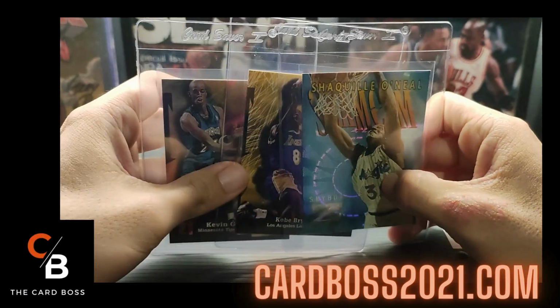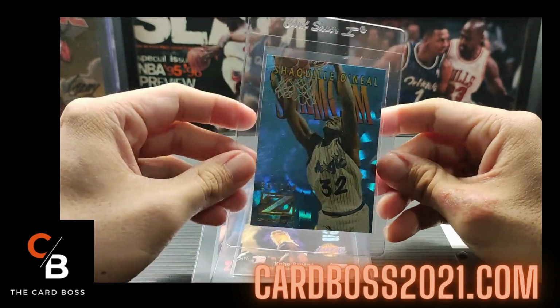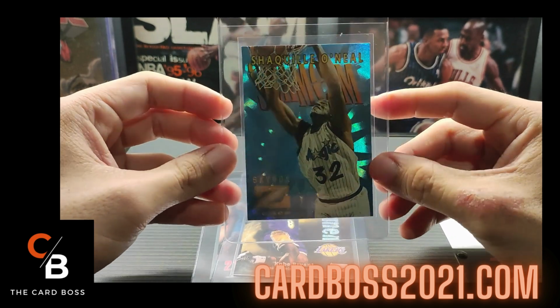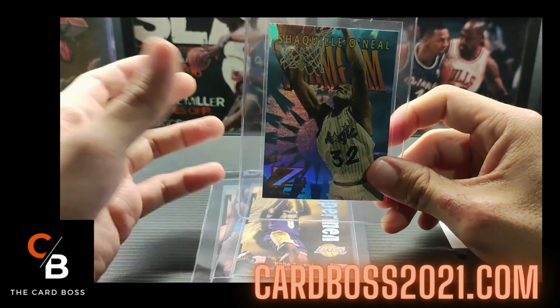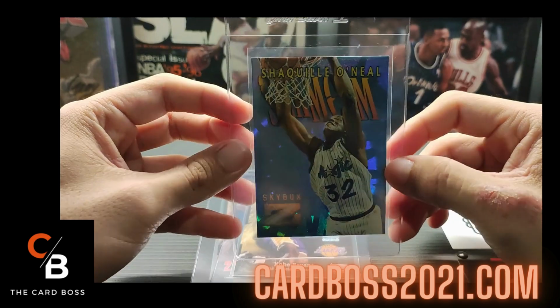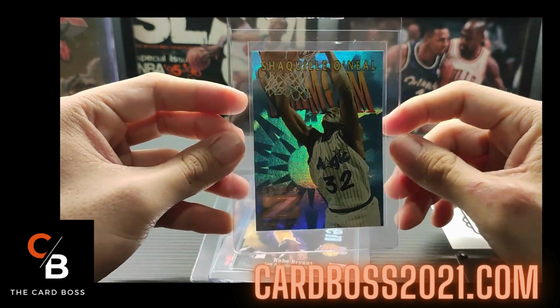Okay, moving on. I got 3 Skybox Z-Force cards here. The first one I'm going to talk about is a Slam Cam insert. Nice looking insert. You can see the Shaquille O'Neal. That's what I love about 90s inserts, right? The Michael Jordan for this one, a PSA 9, goes for about $2,000 now. Shaquille O'Neal obviously doesn't go for that much money, but given the aesthetic of this card, in the slab, it's just an awesome collector's piece.